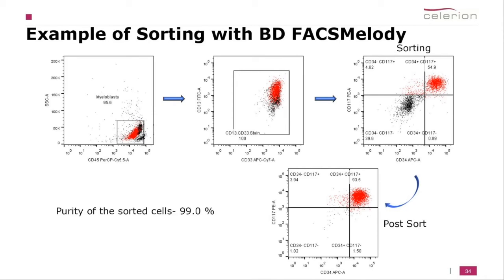The first plot, SSC versus CD45, shows acute myeloid leukemia cells, myeloblasts, which is gated in the box, which has the red and black populations. The myeloblasts are further gated to identify myeloid cells, which is CD13 and CD33 positive cells. This population is further gated in the sorting plot and represented by a quadrant gating using CD117 and CD34 markers. AML, or acute myeloid leukemia specific cells, have CD34 and CD117 markers.